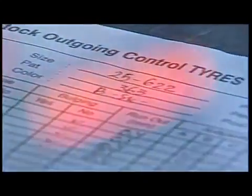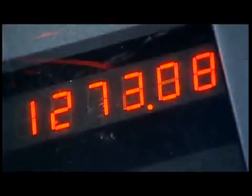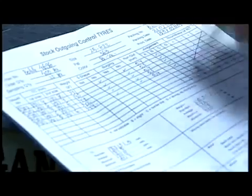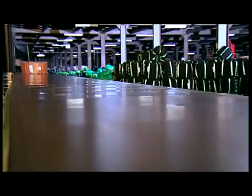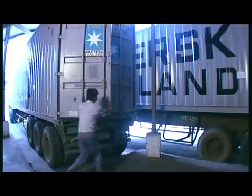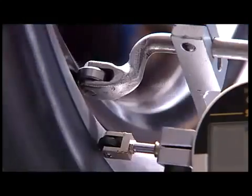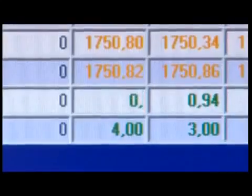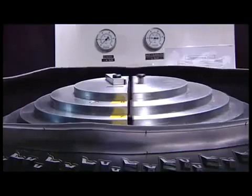Before the finished Schwalbe products, now held in the central storage area, are dispatched to Germany, yet another detailed sample check is made. These exact same random checks are repeated on the incoming goods on arrival in the German warehouse. In this way, an unbroken control system is guaranteed from manufacture to distribution.